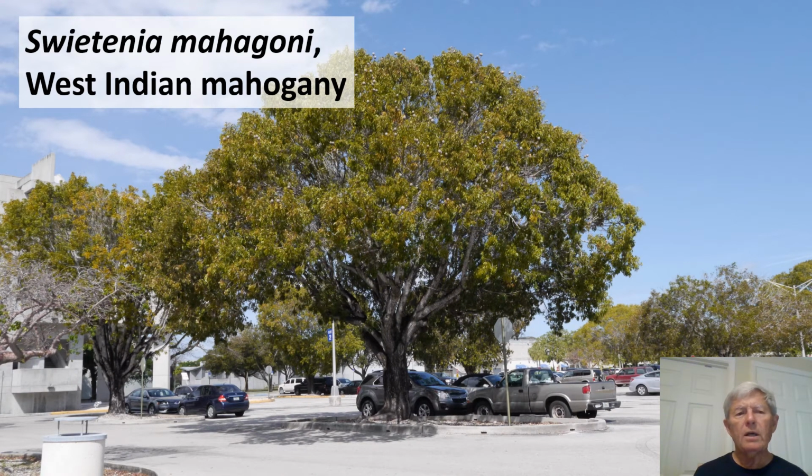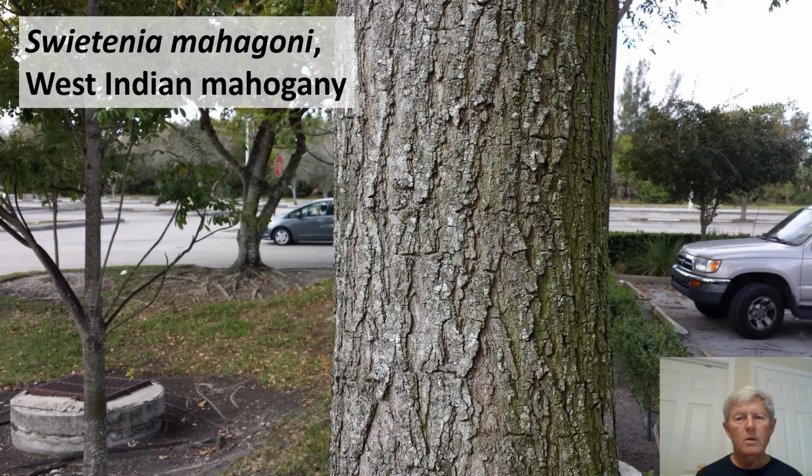Swietenia mahogani, West Indian mahogany, is a very common street tree in South Florida, and it's also used in parking areas such as this Miami-Dade College Kendall campus parking lot. It's a very strong tree with a stout trunk. Mahoganies are responsible for the demise of many sidewalks in South Florida because the areas where they are planted are too narrow for a tree of this size.